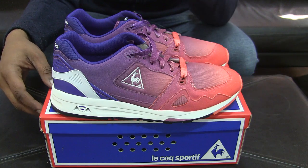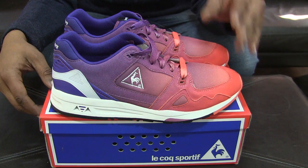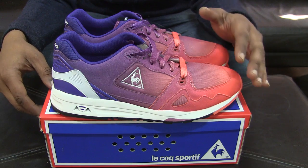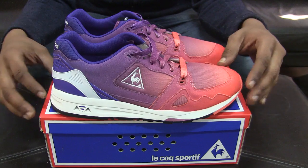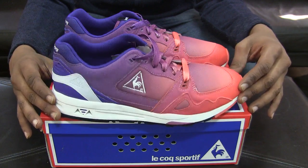It's your money. Do whatever you want with your money, guys, regardless of what me or anyone else says. Do what you like, buy what you want. It's your money, you work for it, so spend it how you want. All that good jazz out of the way.